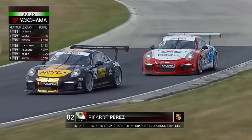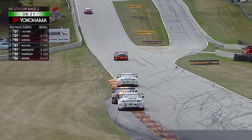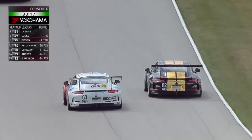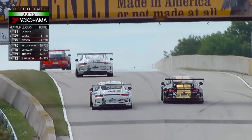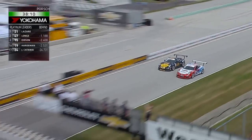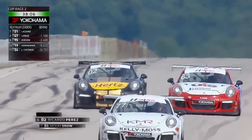Once you get over a second and a half, you're not really getting any aerodynamic advantage from the car in front, and then it's really going to be difficult for Long and Edson and Catania. Mike Headland up to 5th position now. That's a great run by the 77 car. Another one of the Kelly Moss Road and Race super team cars.